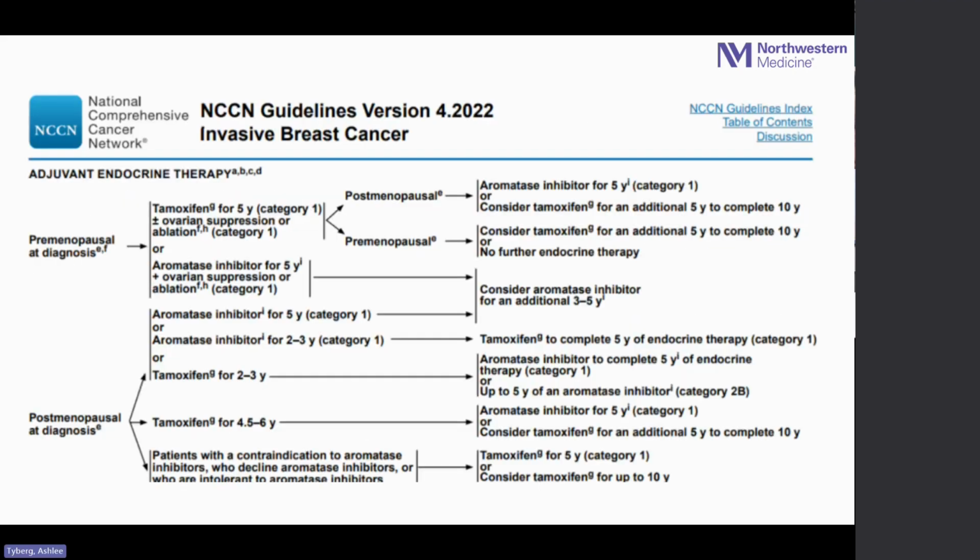So this is just the NCCN guidelines, just to have a little presentation. What do we do when we see someone who was diagnosed with early breast cancer? The first thing you have to determine is whether this patient is premenopausal or postmenopausal. Because if the patient is premenopausal, we can offer tamoxifen, or in some cases, we can still do aromatase inhibitor, but we have to suppress their ovaries. And if the patients are postmenopausal, we usually start with aromatase inhibitors.